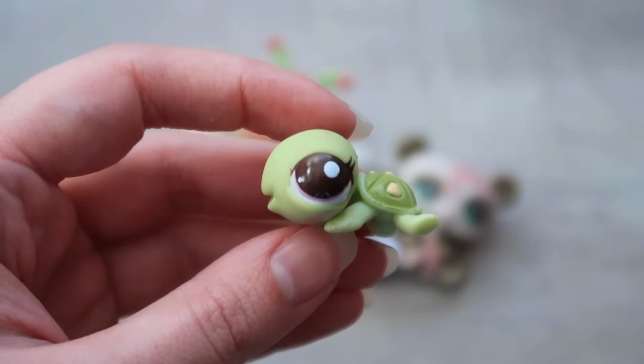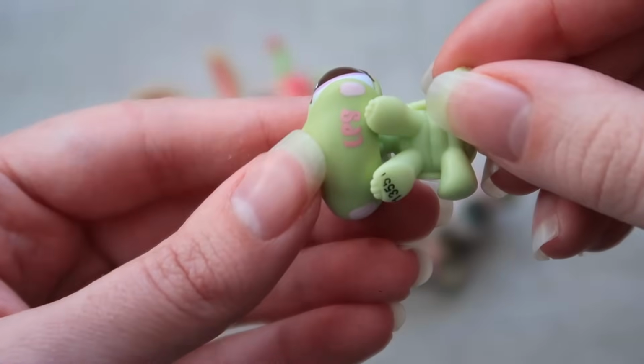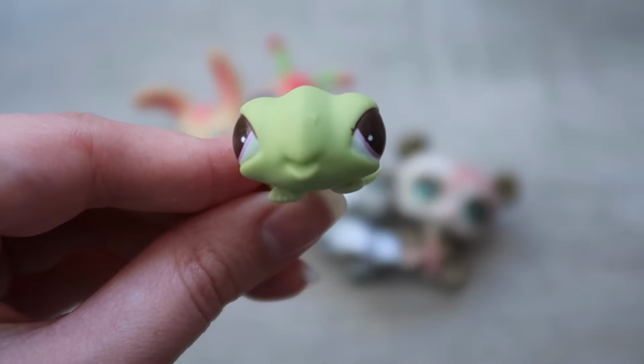I love the baby pets. It's just so frustrating how expensive they are nowadays. And look at his little blush underneath. That is the cutest thing. My man got those wide set eyes though, damn.